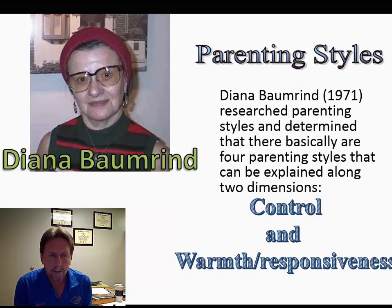We'll start with parenting styles, and this is the work of Diana Baumrind from 1971. In her research she discovered that basically there are four parenting styles, and they are explained along the two dimensions of control and warmth and responsiveness. When we say control, we're talking about essentially discipline, firmness, their use of power. Warmth and responsiveness is basically sensitivity, being sensitive to the child's feelings and what the child's going through, and how quickly and how appropriately they respond.